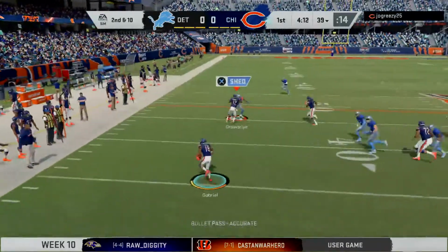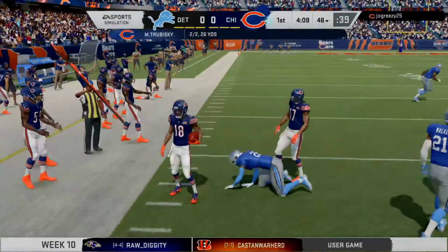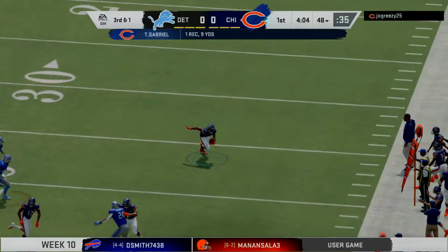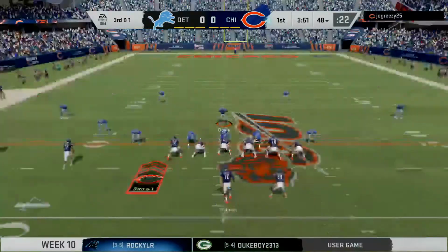Now a fake on the give here as they try the run-pass option. Quick throw here caught by Gabriel. And he'll get it out a couple yards shy of midfield at the 48. And the Lions going with an extra DB here on 3rd down.